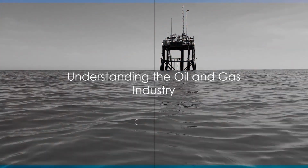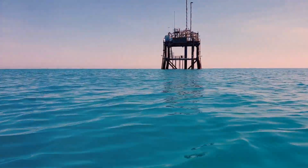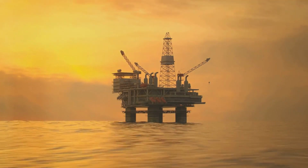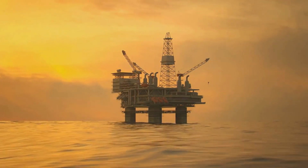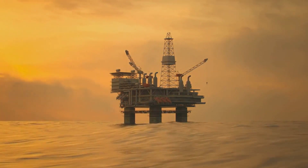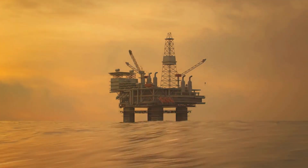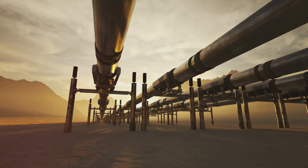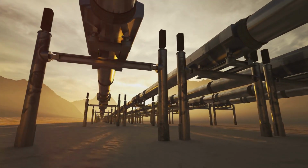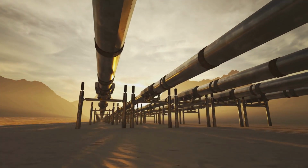Before diving into the investment process, it's crucial to understand the oil and gas industry. Let's start with the basics. The oil and gas industry, often referred to as the energy sector, is a multifaceted field that's divided into three main segments: upstream, midstream, and downstream. The upstream sector, also known as exploration and production, is where it all begins. This involves the search for underwater and underground natural gas fields or crude oil fields, and the drilling of exploration wells. It's a high-risk, high-reward endeavor.